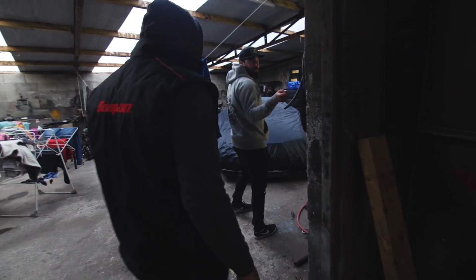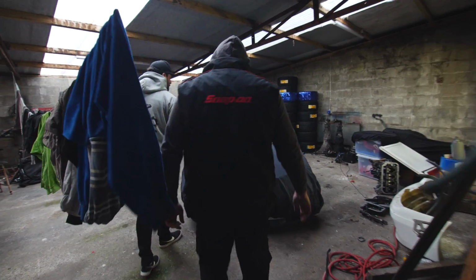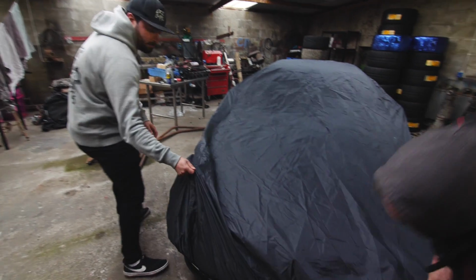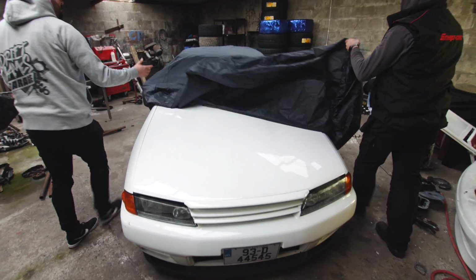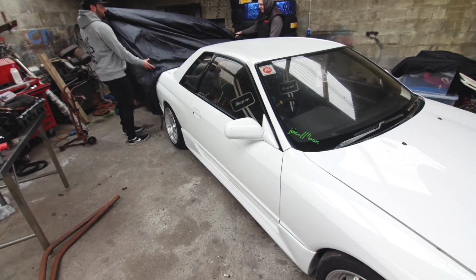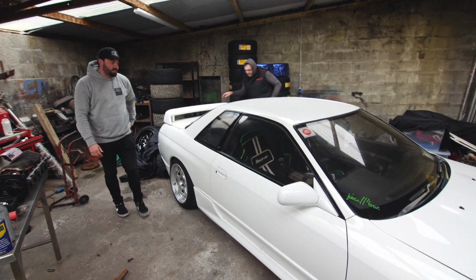And this is the one that I personally think is a really good story, because this is actually your wife's car. Yes. And this condition of a Skyline is not something you see all the time. So this is the pretty one. It's a very, very nice Skyline.